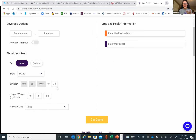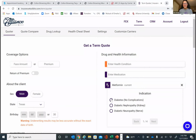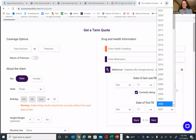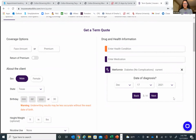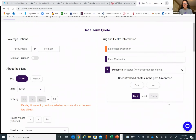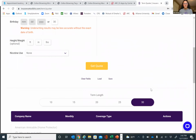Let's say we're looking at a 30-year-old. Again, you can put in height and weight, whether they use nicotine or not. Let's say that we've got somebody on metformin for diabetes. Metformin, diabetes, no complications. And let's say they've been taking this for quite a long time, since 2014, they're still taking it. Let's say they were diagnosed in 2014, and has it been uncontrolled in the last 6 months? Nope, it's under control. We're all good. Get the quote.